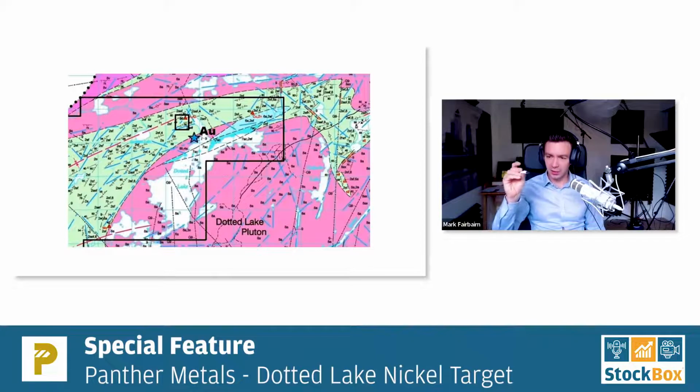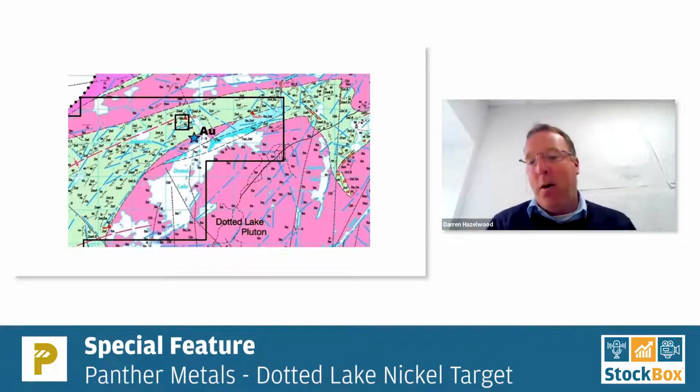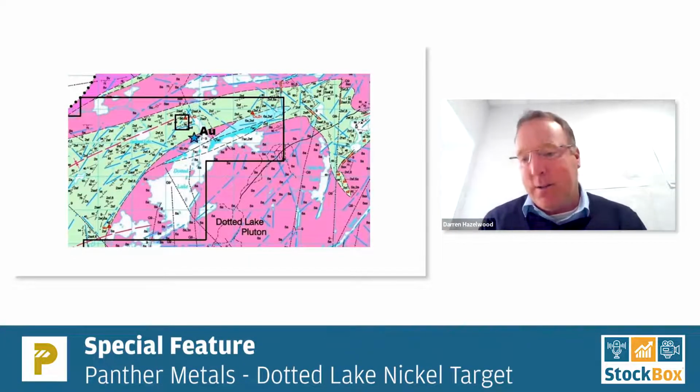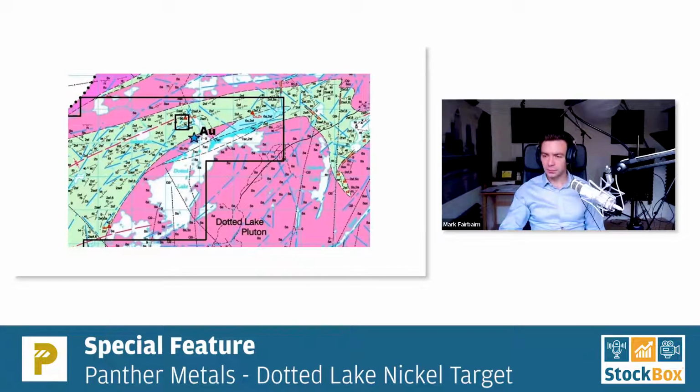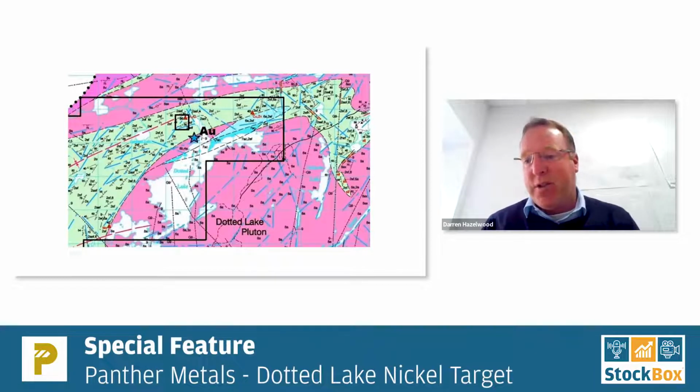Is this now going to be the focus of Panther's area of interest going forward, do you think? On Dotted Lake, it will be. But we've got many areas of interest, so this isn't suddenly rushing to the top of our list. We're very much focused on Abonga at this point.